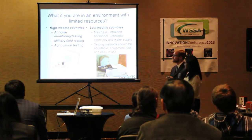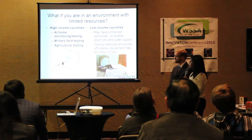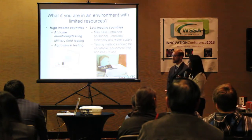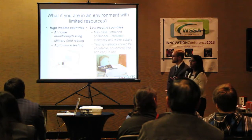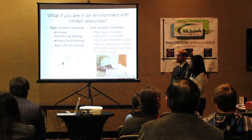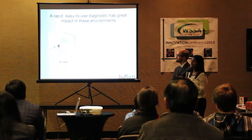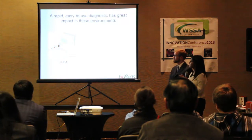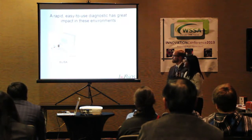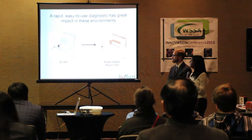And here is an image of a picture that a coworker took in Bangladesh, where she went to see a local clinic. You can see that they might have fewer resources, so things like an ELISA might not be very practical to use there. Rapid, easy-to-use diagnostics have great impacts in these environments. Again, you see the picture of the ELISA, which has the well plate, a lot of different reagents, takes more time, and requires a trained person to operate.